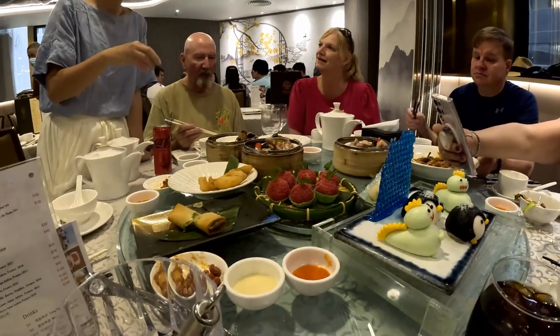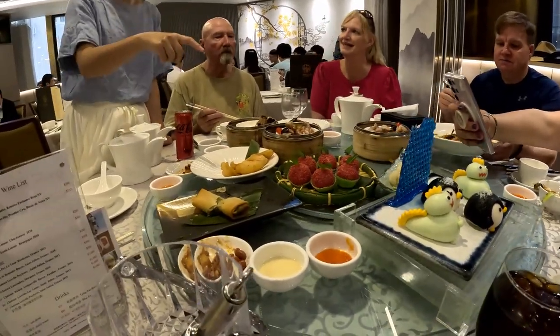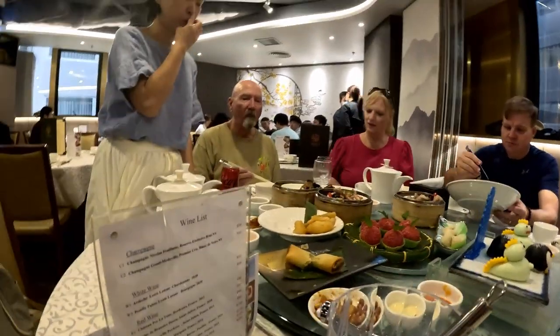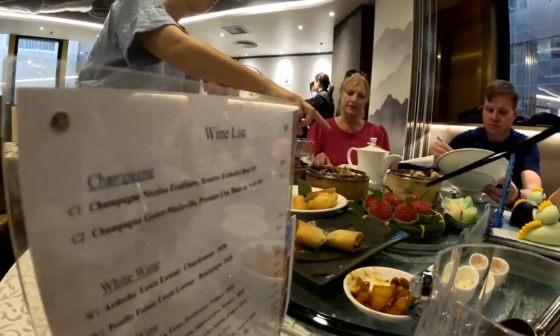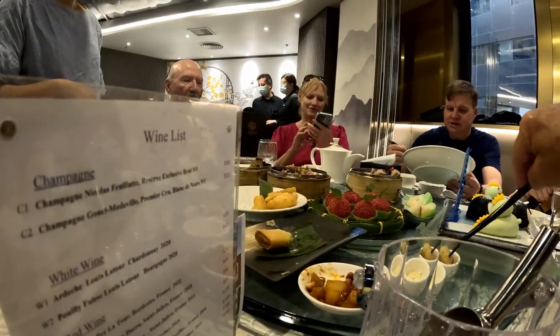Also custard, but it's mixed with a whole piece of lychee inside. This is a traditional dessert. So normally I only order that, but that is for the picture. This is a good one though.